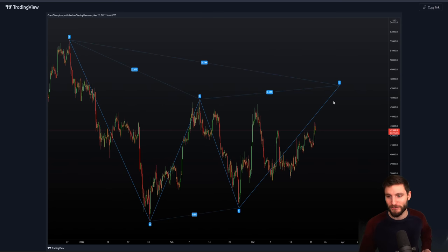I hope that you've thoroughly enjoyed. Keep your eye on that daily. Let's see if we can get the harmonic target. What's the invalidation, breaking down from our local range?